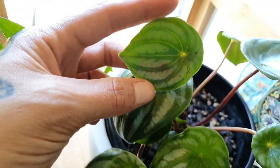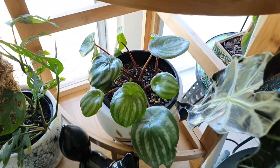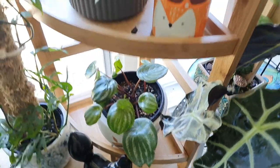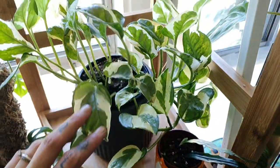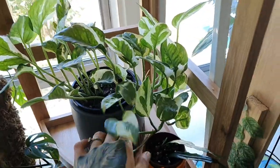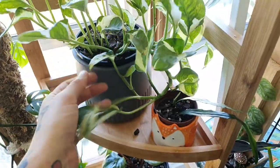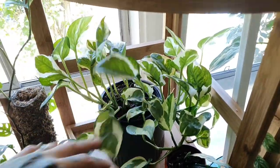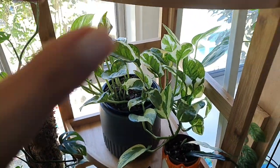Oh, I love watermelon peps. This is the first time I've had one be very healthy with me, so I'm quite glad. Here is my Snow Queen Pothos. She is looking lush. She was hanging, and I realized she was growing up a little bit funny, and I couldn't see her stunning foliage, so I moved her to a shelf so I could look at her a little bit better.